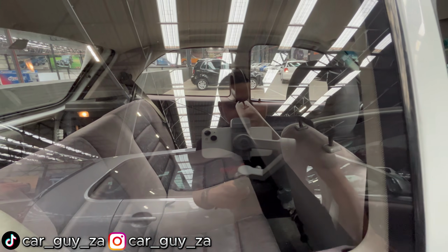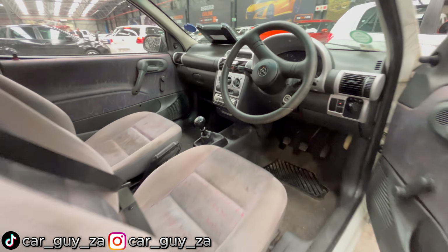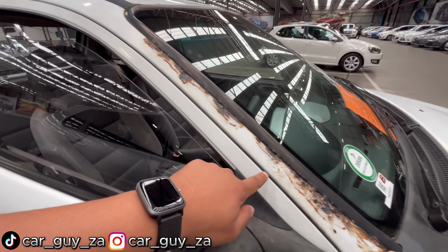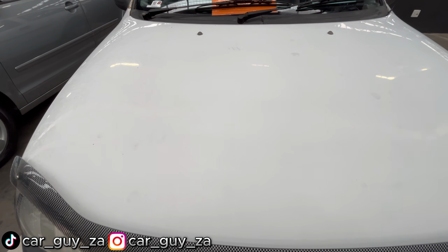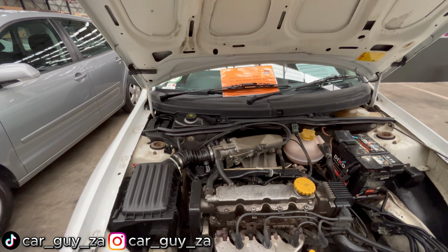You have rear seats, and guys, let's see how the engine bay looks. You also see on the body of the vehicle a lot of rust. But let's see how the engine bay looks. Guys, to be honest, I injured my leg, so my leg is sore.